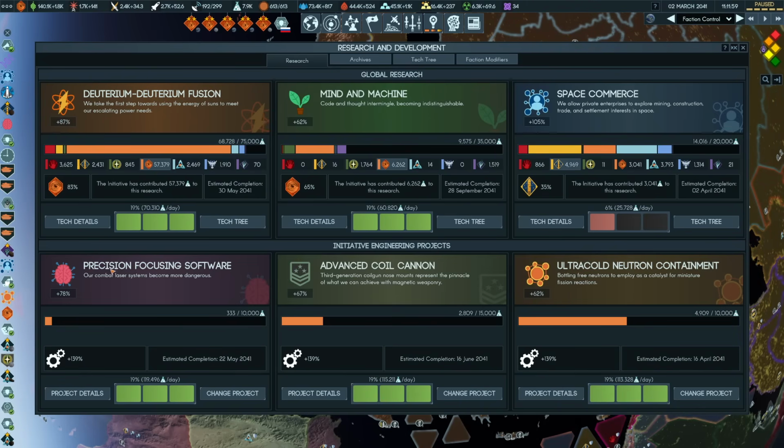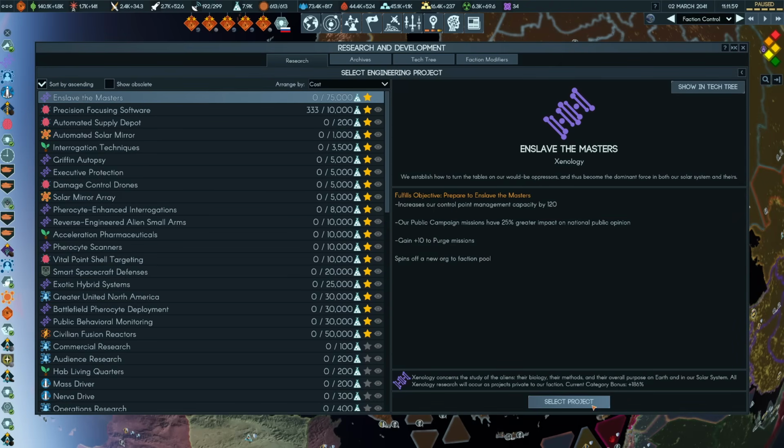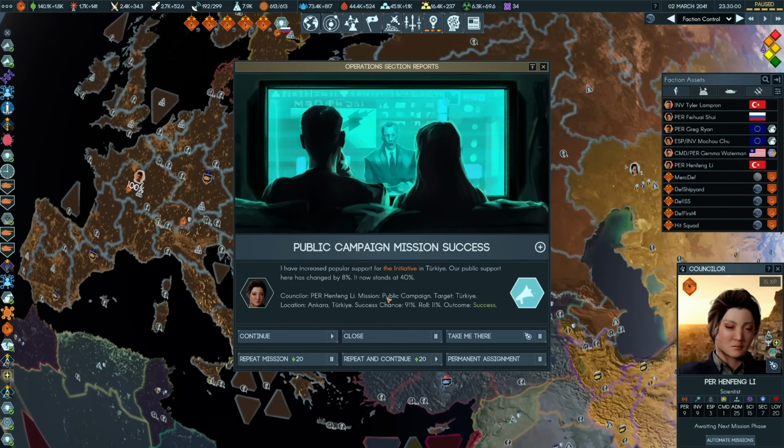Do I want to pull out of the precision focusing software? I think I will. I'm going to start working on this immediately. It's an expensive tech, good bonus. I think that's the whole thing: if one of the factions gets its victory condition unlocked, then it tends to lead to all-out war, but you know, everyone hates us anyway. For some reason, I don't know why. Is it something I did? Several times? Winning their hearts and minds. Maybe. All right, repeat and continue.